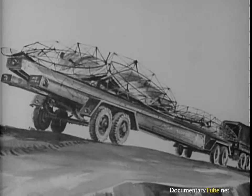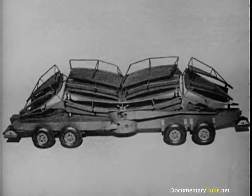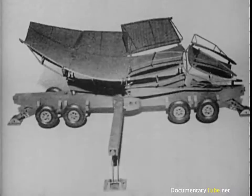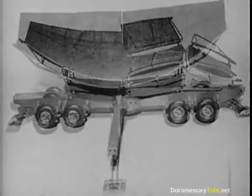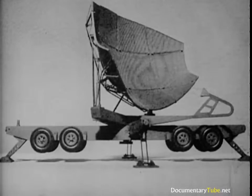Another new concept in radar is the development of a tactical long-range surveillance radar with mobility. This system combines an improved version of the AN-FPS-33 radar with a unique folding butterfly antenna. The butterfly antenna can be erected by 5 men in 15 minutes.